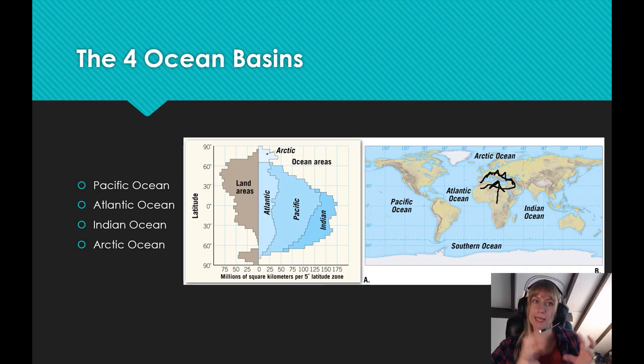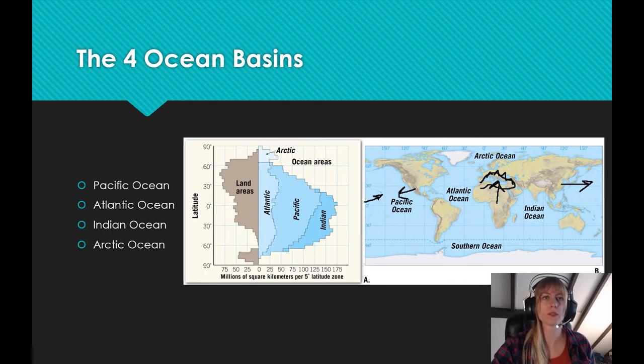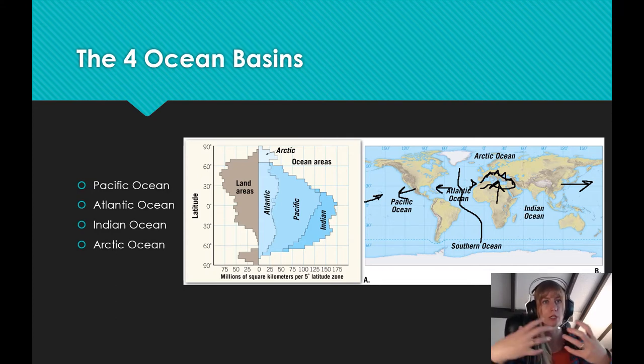So that is currently closing. The Pacific Ocean is currently closing and getting smaller. The Atlantic Ocean, on the other hand, is spreading. So the Pacific Ocean is our oldest basin that we know of currently. Okay, so it's closing, which is why we have subduction. The Atlantic Ocean, which has this mid-ocean ridge, is currently opening. It's becoming our new one.